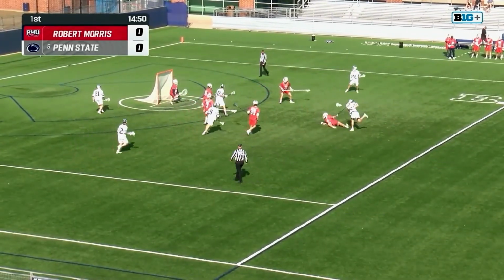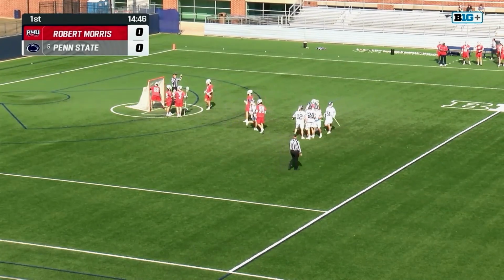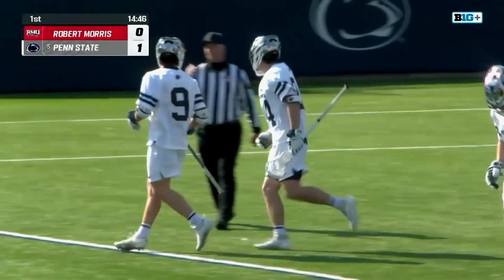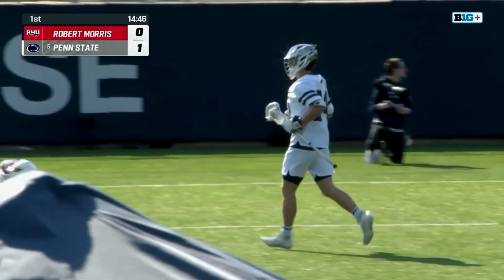He moves it to Aldridge. Aldridge fires, and we have a goal here early. Just 13 seconds into this one. Kyle Aldridge puts a goal in for his second straight game to put the Nittany Lions up to an early 1-0 lead.